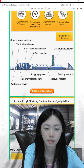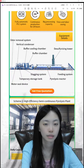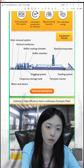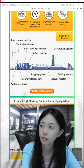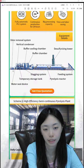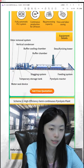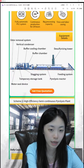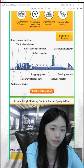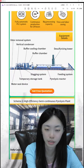The buffer chamber has the effect of slowing down the speed of the flue gas, to ensure it condenses all the oil, all the flue oil, and there is a removal system to purify the tail gas, and the tail gas can return to the reactor as heating energy. So we only need our own heating energy, like the syngas, the natural gas or the fuel oil, for 8 hours, and in the next few days we only need the tail gas to burn, to have a combustion of this furnace.